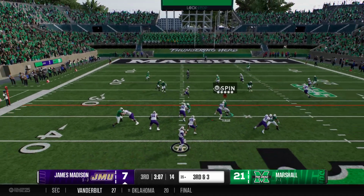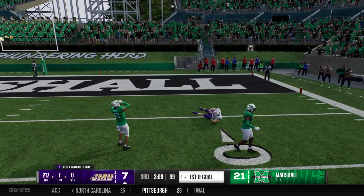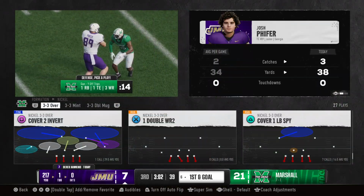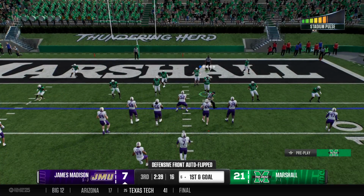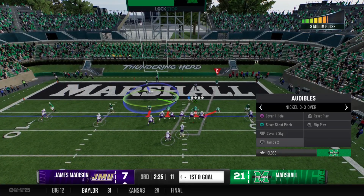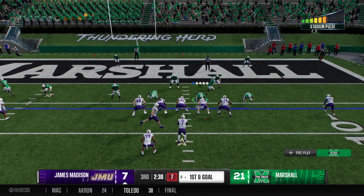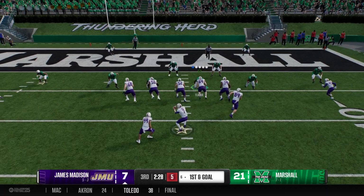Off the play fake. Lofts one high and deep. And he makes the catch inside the 10. That's what's so scary about this offense. They've got guys on the perimeter that can change the game in one single play, and you saw it right there. Too much speed on the perimeter to create that explosive play.